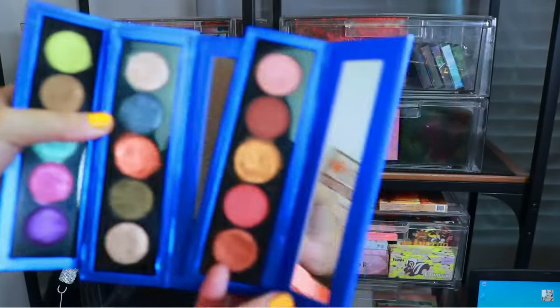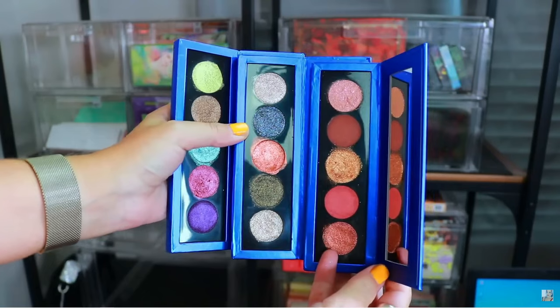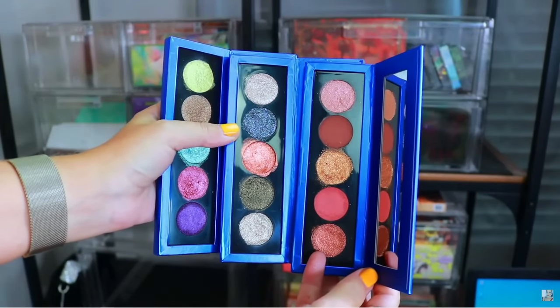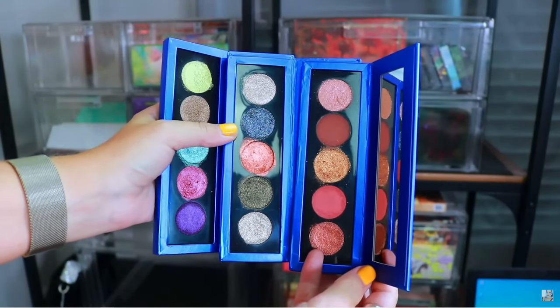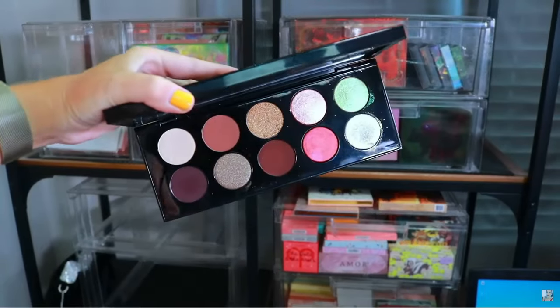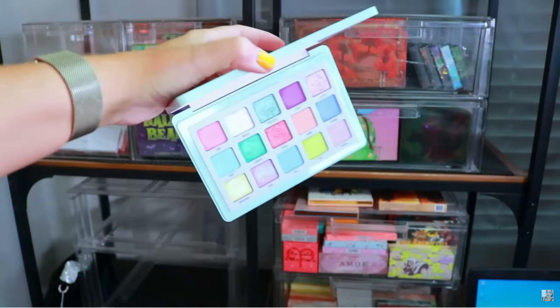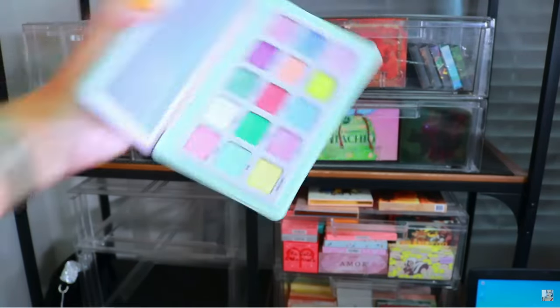Here are three Pat McGrath Star Wars palettes. I'm gonna put these to the side to figure out what to do with them because I don't know what to do with them, so we'll figure this out at the end. Here's the Pat McGrath Mothership palette. I'm still gonna hold on to this one because they are pretty, I'm not gonna lie, and they cost me a fortune. Definitely keeping the Natasha Denona retro palette.